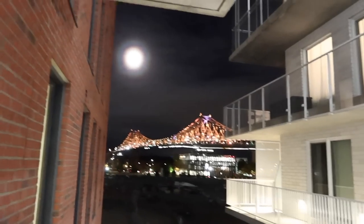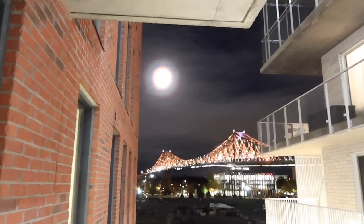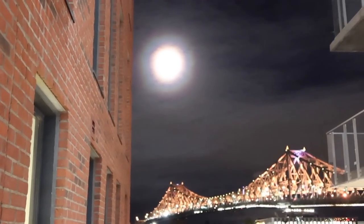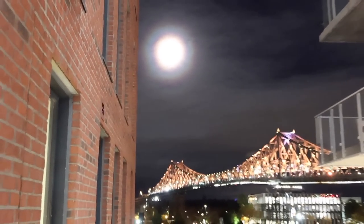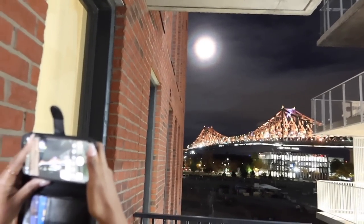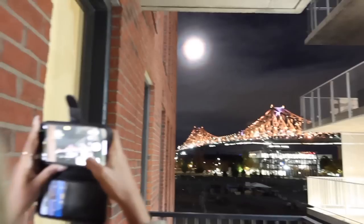I've never seen a moon like that. It never picks up on camera, but maybe it will today. Oh my God, guys, it's so bright. Why is the moon shining like this on my birthday? Okay. It doesn't look anything like this on camera. It's not giving. Okay, it looks better on yours.